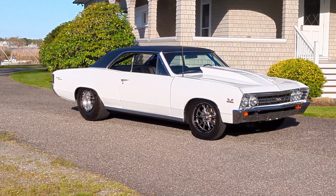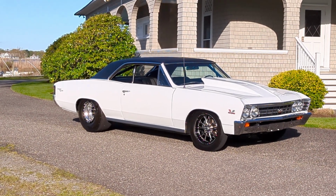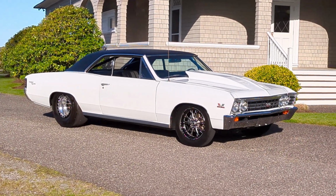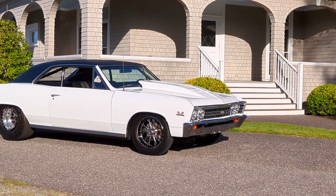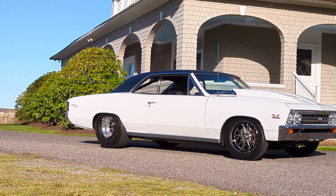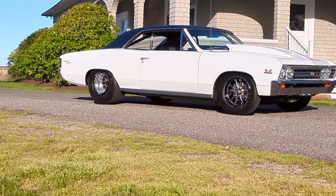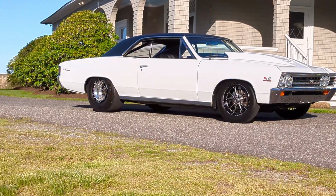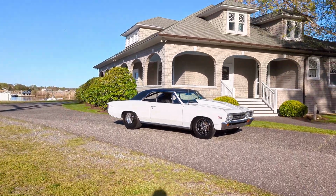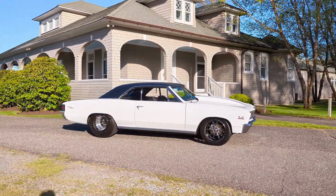Today we have a gorgeous over-the-top 1967 Chevelle. It's mini tubbed. Got a killer stance too. It's got a Monster 572, runs on pump gas. It's got a G-Force 5-speed manual transmission. It's an overdrive tranny. Car runs real nice down the road. Literally cruise at 70 in it.